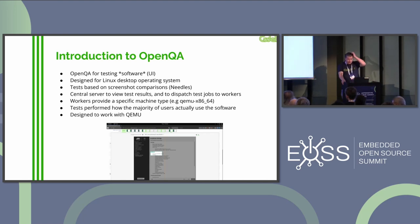So we looked at OpenQA. OpenQA is a very well-established testing framework. It's for the openSUSE project and maintained by openSUSE. So it's designed for Linux desktop environments, Linux distributions, but we wanted to see if we could use this in an embedded context.